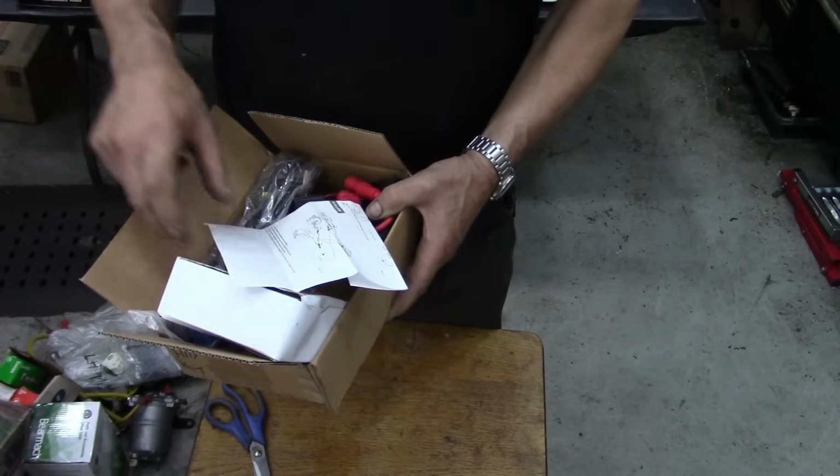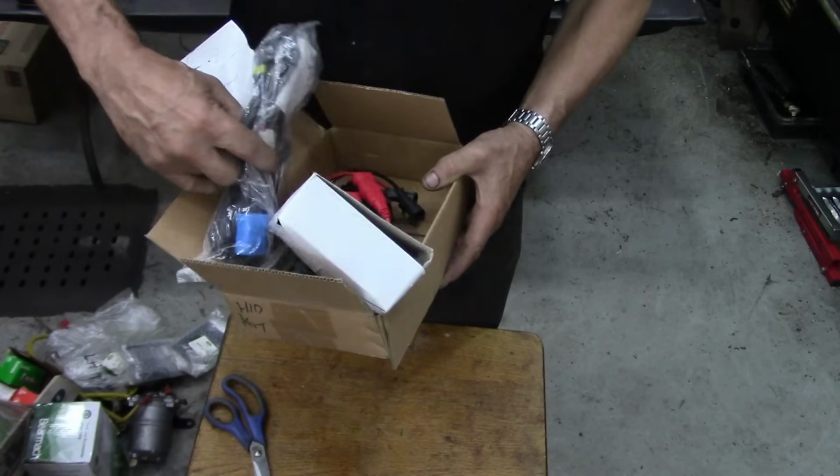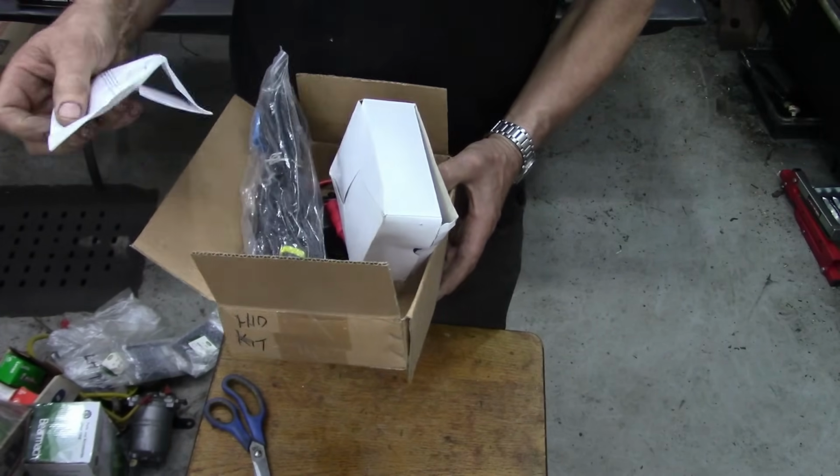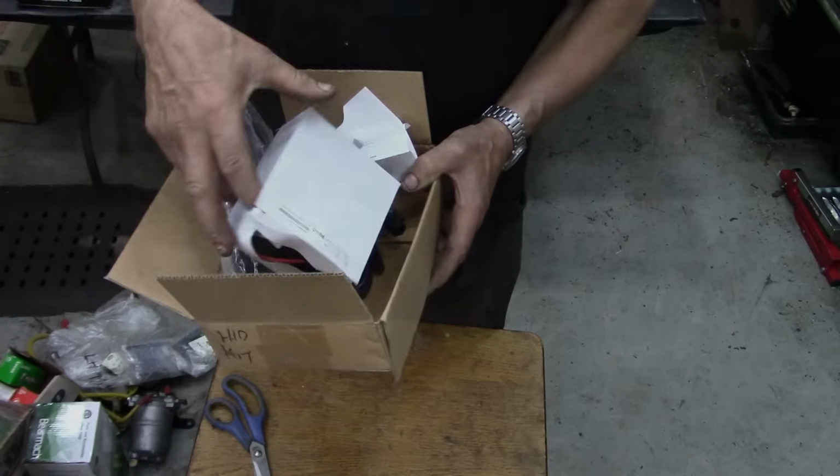That's not supposed to be there. Comes with instructions. There's bulbs in there, there's wiring, there's everything. My mate bought them, a daft tenner, and you can have them. They'd be good for spotlights, I suppose.